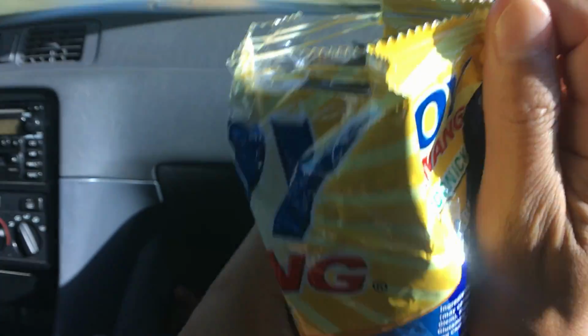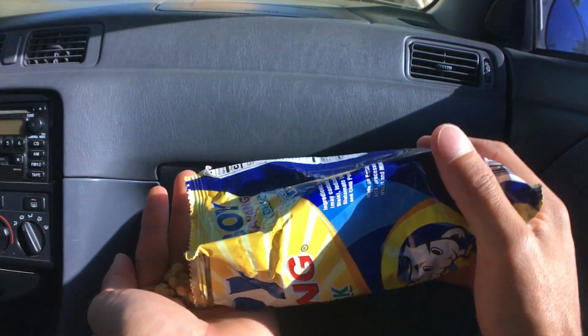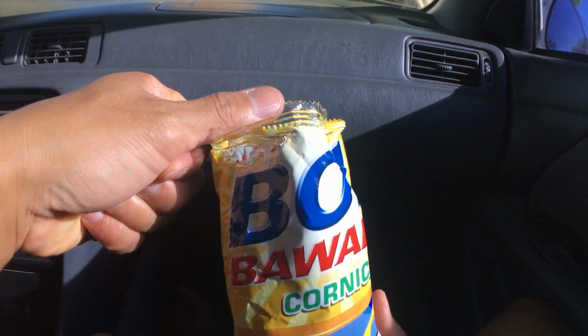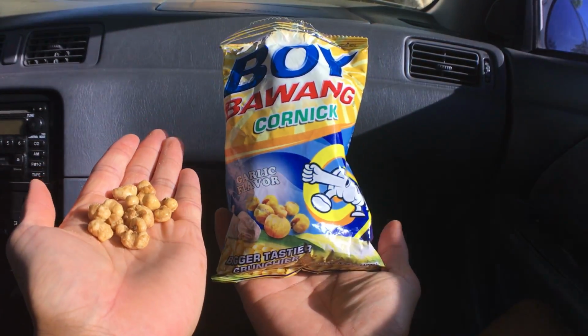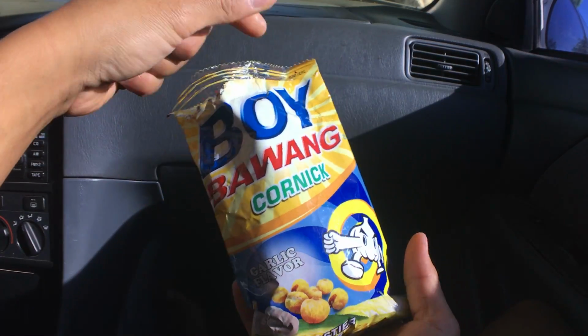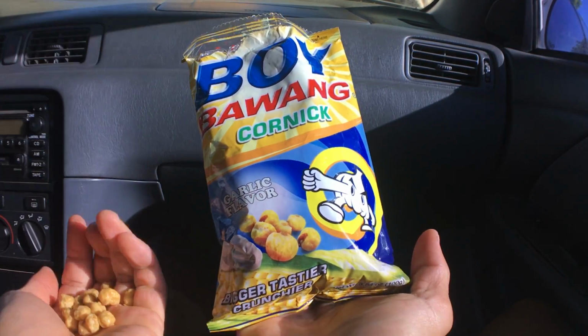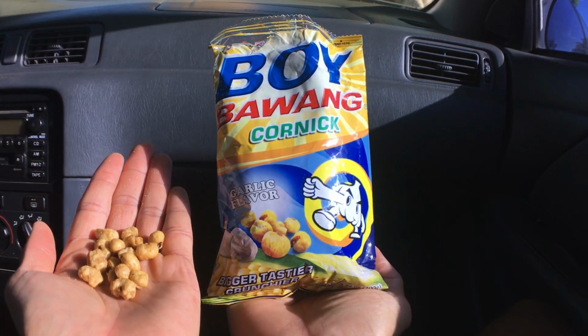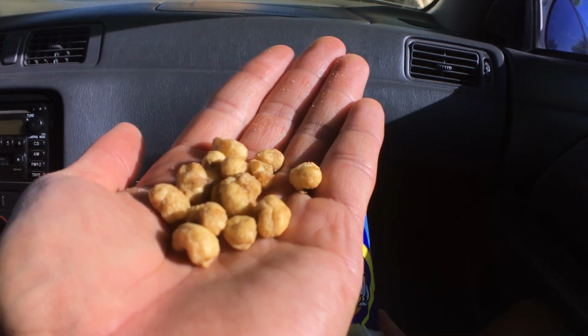Here we go. Filipino snacks. Garlic flavor. That's how it looks like. There we go.